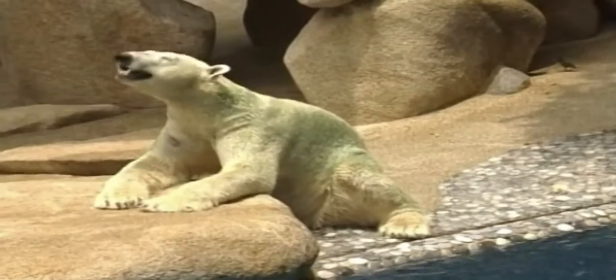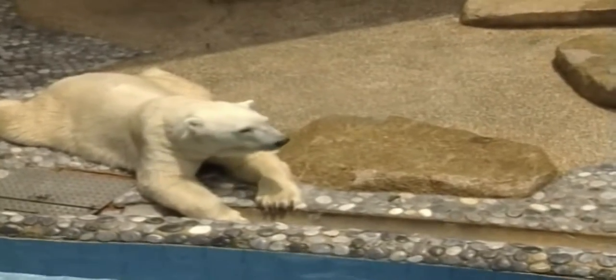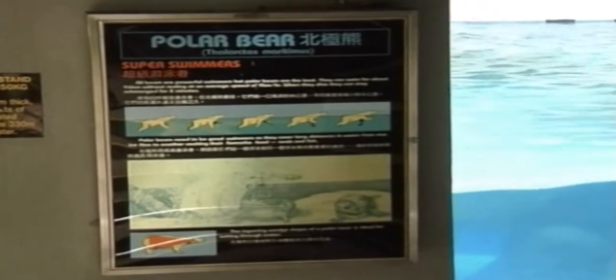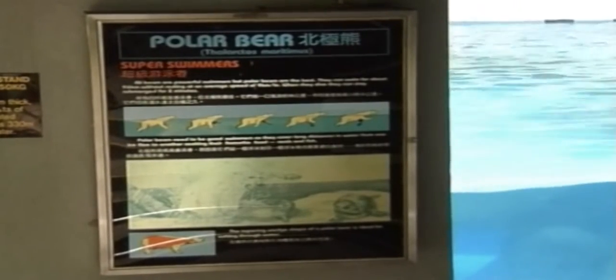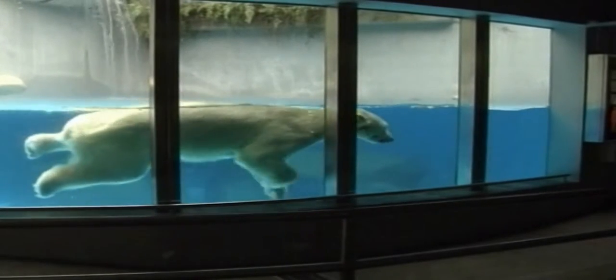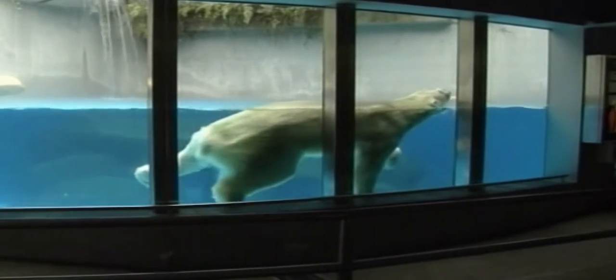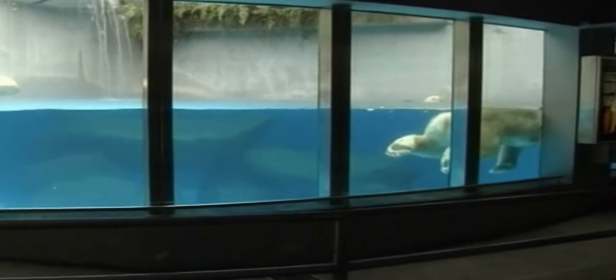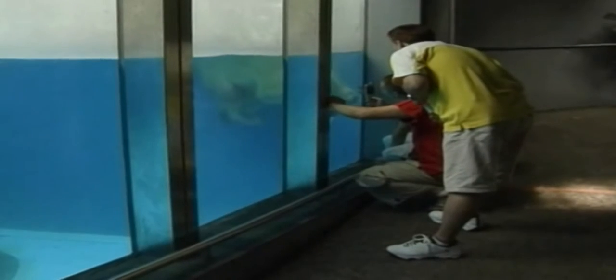Zoo staff now believe that Sheba and Inuka were infected by algae on a log that they'd both been playing with. According to Senior Assistant Curator Francis Lim, the logs which were provided as part of an enrichment program must have contained the algae. When the bears rubbed against the logs, the algae would have transferred onto their fur and flourished in the warm, humid climate.